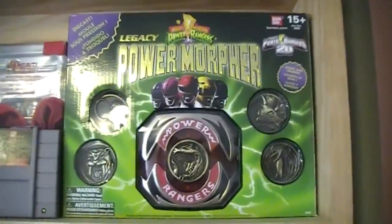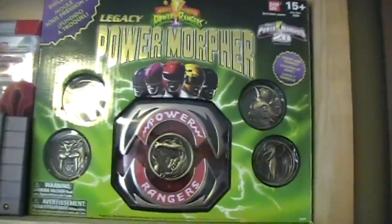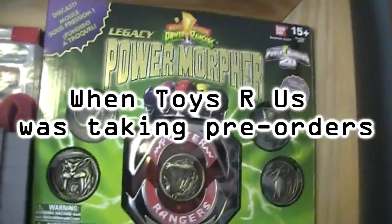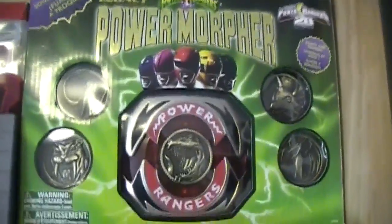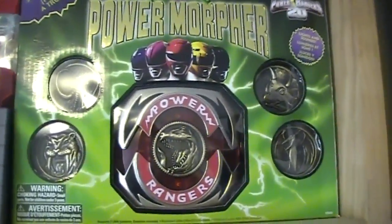the crown jewel, the piece de resistance, the Legacy Power Morpher. I ordered this baby online. I did not find it in stores. I had to pay extra for shipping, but I had to have this thing. Me, Shades, Maddie, we love to play with these things.